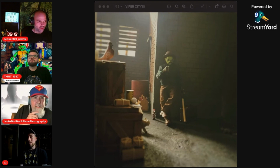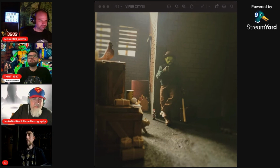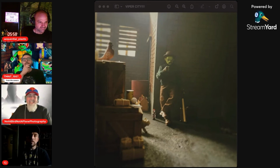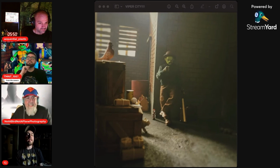It's the whole tone of it, the atmosphere, the vibe. It's just perfect. So is this your Viper City that you built? Yes. So everything in that shot is something that I built besides the Jackie figure. All the crates there are things that I built. The walls. Amazing. Yeah. The barrel. Did you make the barrel? The one barrel I did not make.